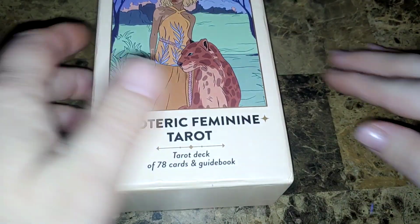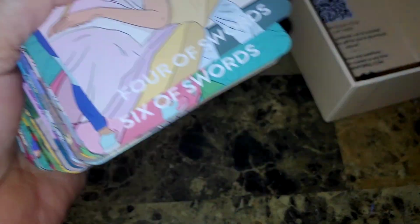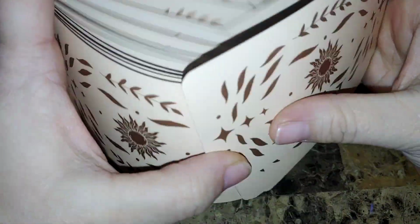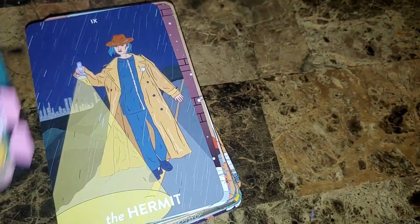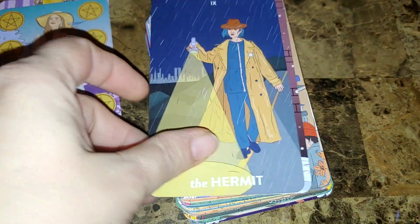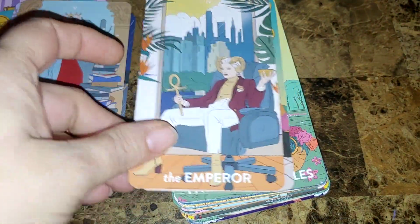Next, we have the Neoteric Feminine Tarot. They have by Weisbell. They have a new deck coming out I'm intrigued in. I just happened to see this on Amazon for like $15. It's a little thin, but it shuffles well, and it's got a gilding. This was actually a Kickstarter before it was on Amazon, and I paid $15 for it. I'm like, I love it.